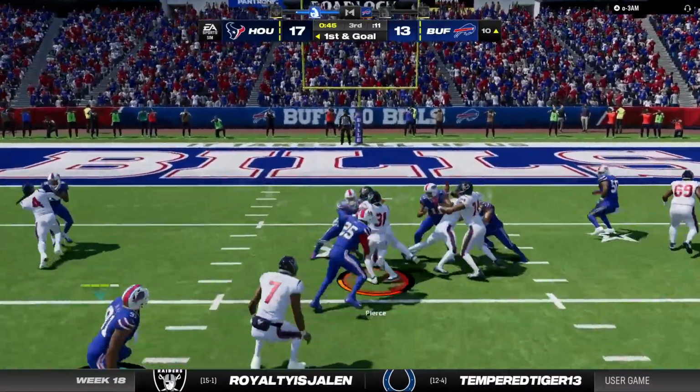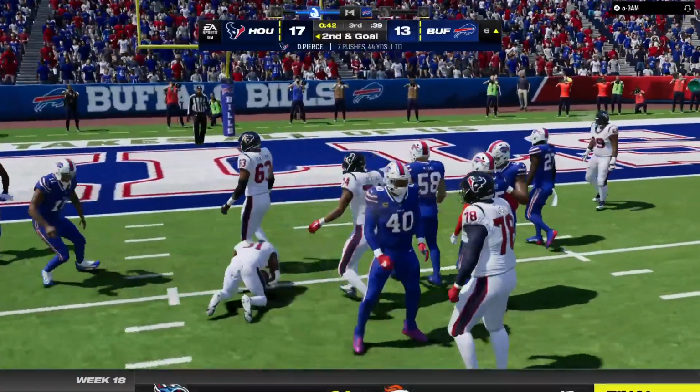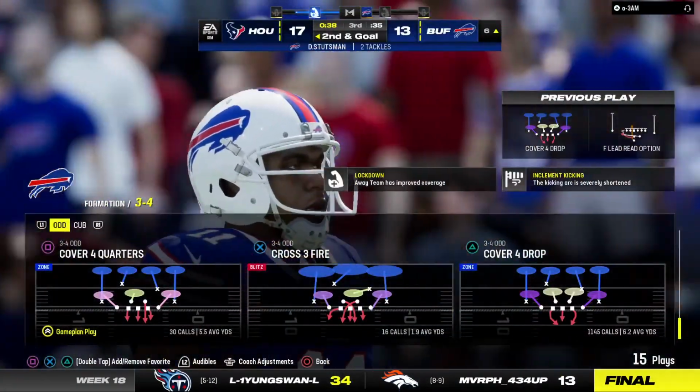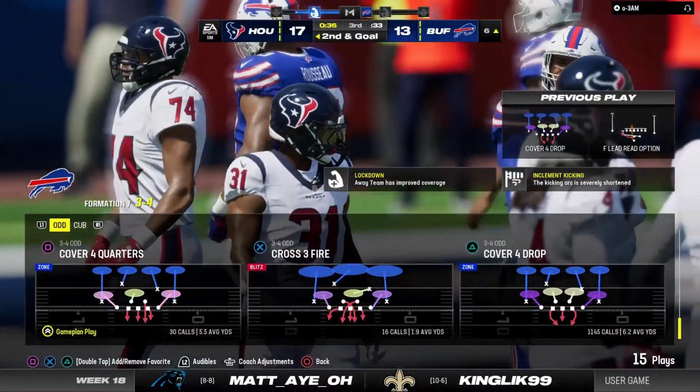They'll run here with Pierce. And he'll get about 4 there as he takes it from the 10 down to the 6. So that run gets him about halfway home. Yeah, it's now 2nd and goal.